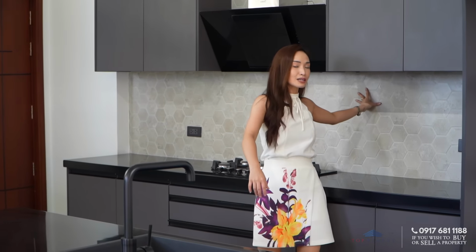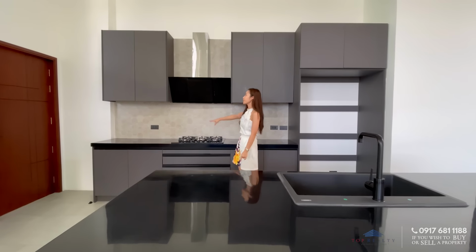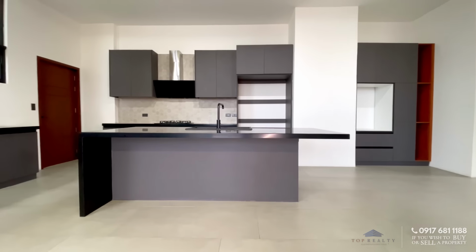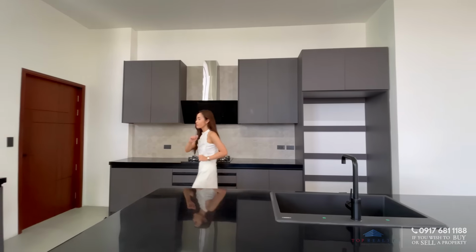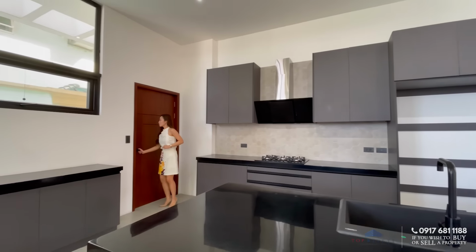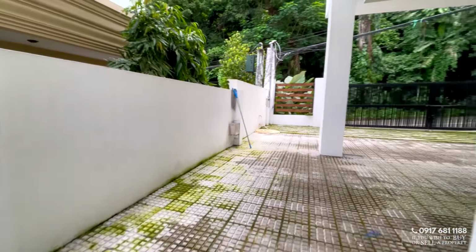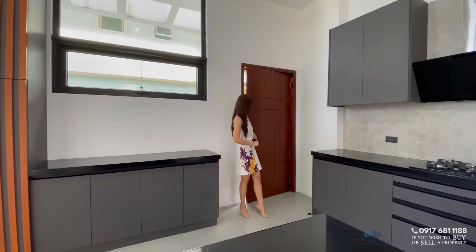A very nice backsplash right here. You have your 5-burner cooktop. You have your range hood. This is modern. And you have all of the provisions and the built-in cabinets and shelves, right? Okay, so there you go with the provisions. And before we move on, this, by the way, is your access back to the garage and your steel stairs leading you to a feature that you guys would see later on, okay?